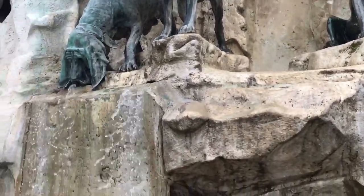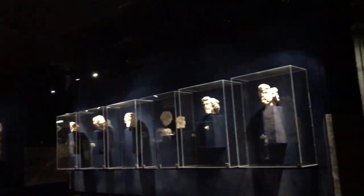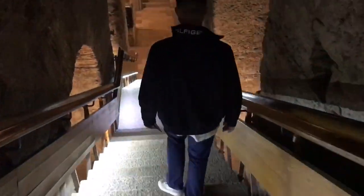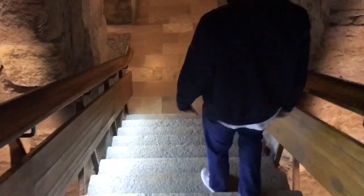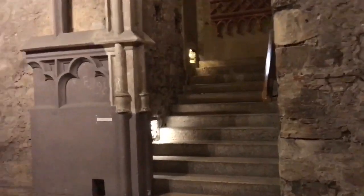We started out at the History Museum, which holds a history of the castle itself, including a lot of the pieces from its different eras. And I have to say, this was a very confusing museum, and I loved the labyrinth, especially in the cellar, but a little direction would have been nice. However, it is fun simply to just get lost and discover things.